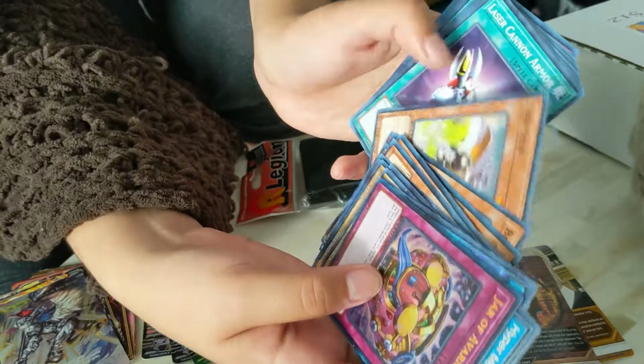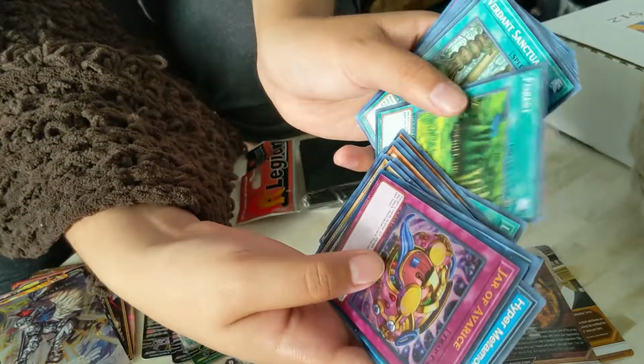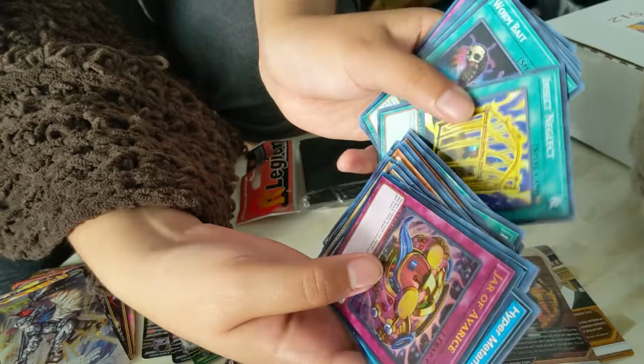Loki, I hate bugs. This is a perfect deck for her. No, it's not. It's terrible.